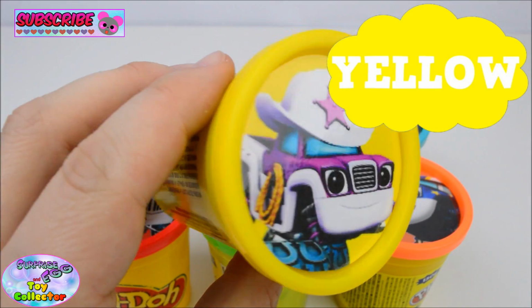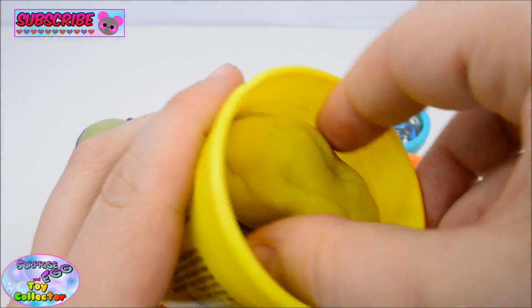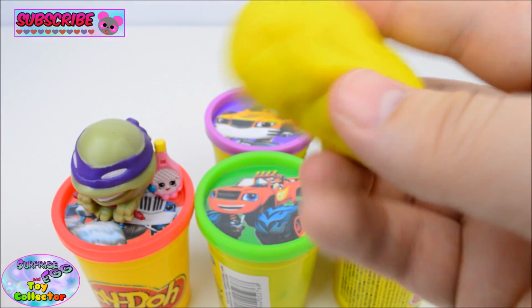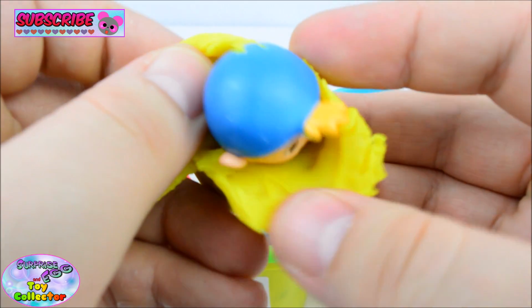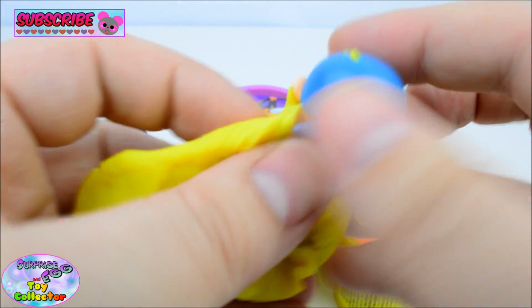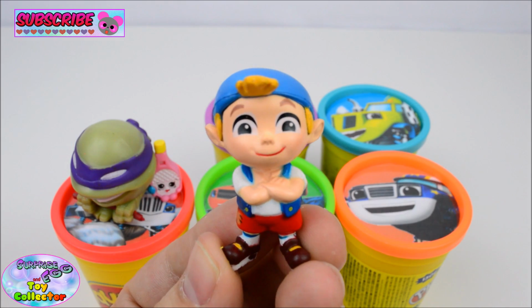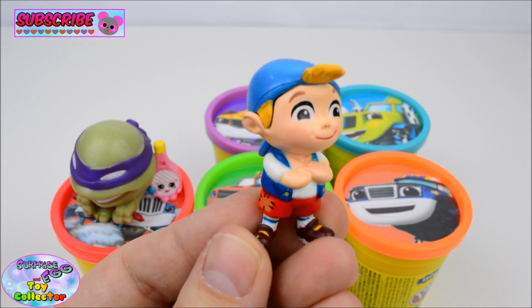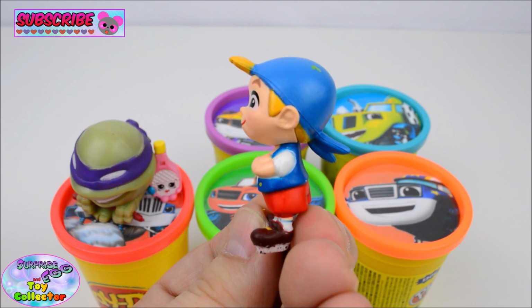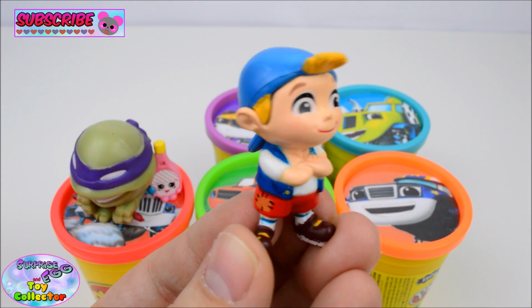Yellow. Ooh. And our first surprise. What's this? Oh, cool. And we've got Cubby from Captain Jake and the Neverland Pirates. Oh, he's so awesome. And that is such a cool blue bandana.